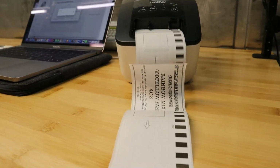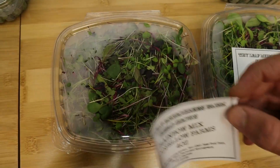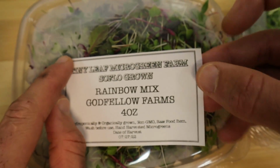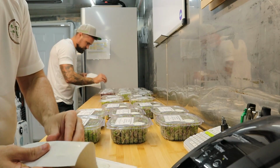Like Cassie mentioned earlier, we harvest on a Monday for a Tuesday delivery, and again on a Thursday for a Friday delivery. And any yacht orders that come to us, we're quite flexible in terms of quickly harvesting last minute to make sure that our greens are nice and fresh.